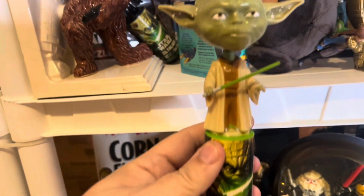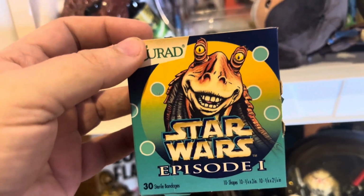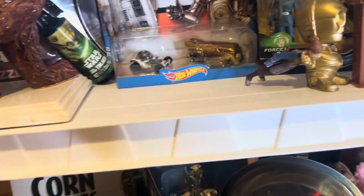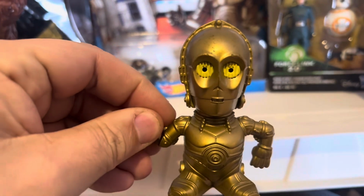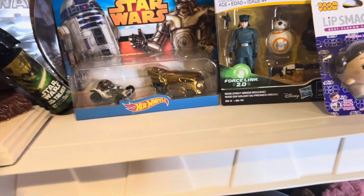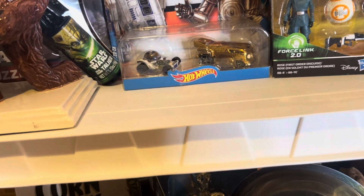Next, we have this little Yoda sucker spinner, and it's worth about $5. And we have this old package of Star Wars Band-Aids worth about $8. Next up, we have this Princess Leia plush head from Disney worth about $10. And we have this little loose figure. She's worth about $2. Have a little C-3PO Happy Meal toy worth about $5. And a Chewbacca pez dispenser worth about $5. And we have this Princess Leia lip smacker from Tsum Tsum worth $7.